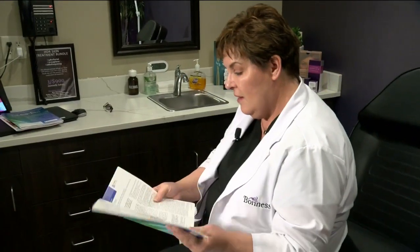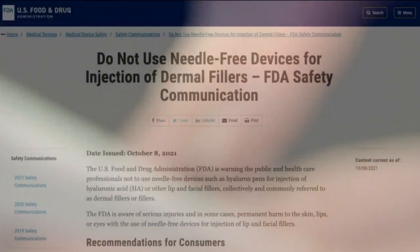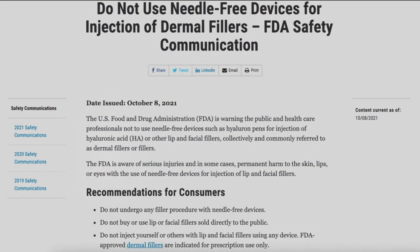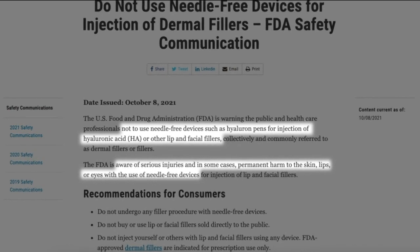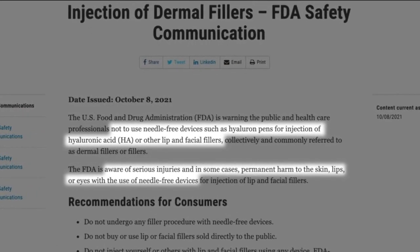Back in January, Mortal complained to the federal agency, pleading for something to be done. And on October 8th, the FDA issued a warning to the public and healthcare professionals not to use needle-free devices for injection of dermal fillers, and listed the pen by name, stating it's aware of serious injuries and, in some cases, permanent harm to the skin, lips, or eyes with the use of them.